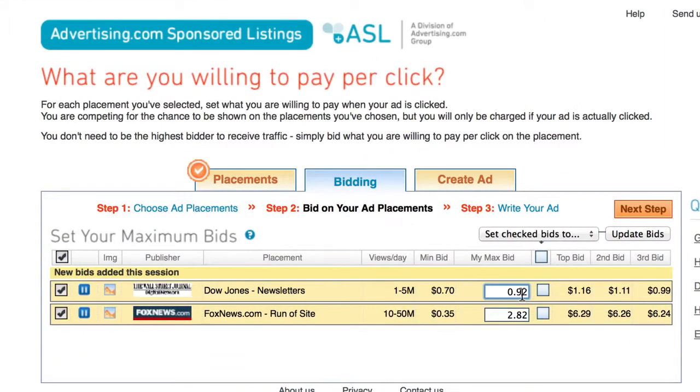Very simple. So if the top bidder is $1.16, second bidder is $1.11, third bidder is $1.99, so I will be a 4th bidder on this, okay? Which is fine. As long as I can stay in the top 5, I'm good. Sometimes being the top bidder is not even a good idea because of the ad blindness. Sometimes I want my ad to be a little bit further down on the page, and that's okay. So as long as I'm in the top 5, I'm cool.